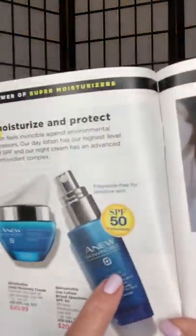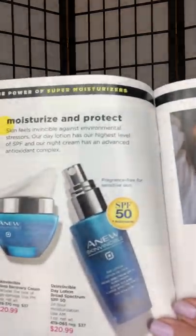Skinvincible is on sale, and it has SPF 50 in the day lotion. Don't forget that. That is an awesome coverage for your SPF. Most any company out there, I don't care where you go, most day creams are going to be SPF anywhere from like 28 to 30, maybe 25 to 32, something like that. But this is SPF 50, so you're going to get a lot of protection, and it's a very nice product as far as moisturization, and I absolutely love it as well. So that is $20.99.